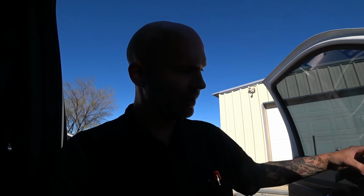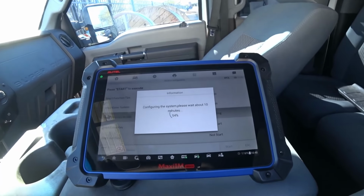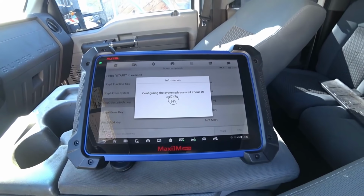Alright, so the customer will actually install this switch tomorrow. It's just got two plugs, two connectors, plugs right in, and two clips that hold it down. So got the window up. We are waiting for the bypass right now, or not bypass, waiting for the 10-minute wait. We're at 54%.